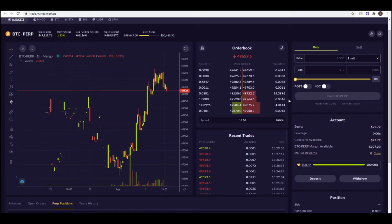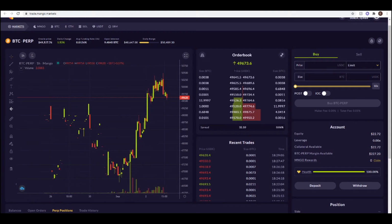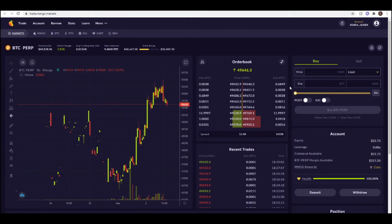And this is one thing that Mango Markets has over Bonfida, because Bonfida also offers perpetual futures on more than just Bitcoin right now, and it has up to 20x leverage. But if you're from the United States, the UK, or other restricted jurisdictions, you aren't able to use Bonfida unless you use a VPN. So this is what I like about Mango Markets, because I don't want to mess around using a VPN. I can just go ahead and use this anyway.